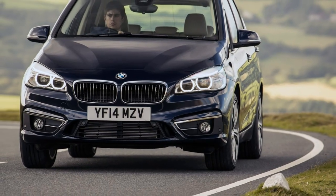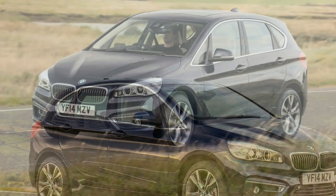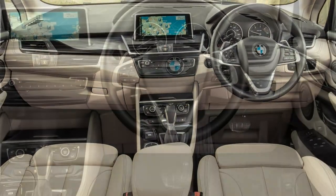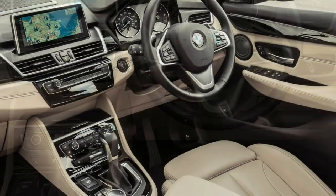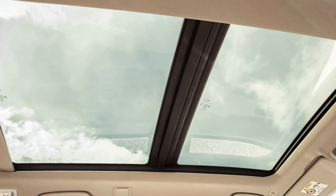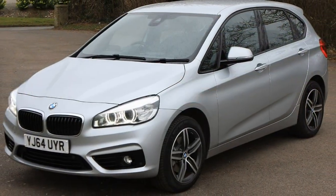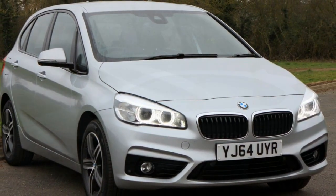BMW 2 Series Active Tourer diesel engines. If economy and efficiency, with a lower shop price than the hybrid, are the priorities, then it's the 218d that could likely catch your eye. This 2.0-litre 4-cylinder diesel emits only 109 grams/km but can sprint from 0 to 62 miles per hour in 8.9 seconds, because of its 150 horsepower and 330 Nm of torque. The 3-cylinder petrol has it licked for refinement, although the diesel does feel more willing on the move.